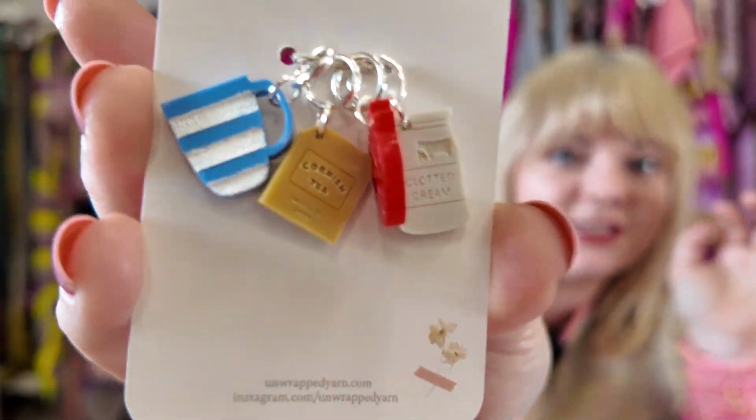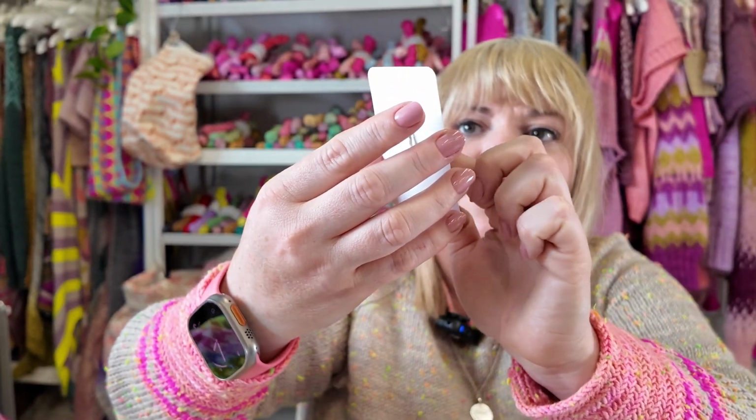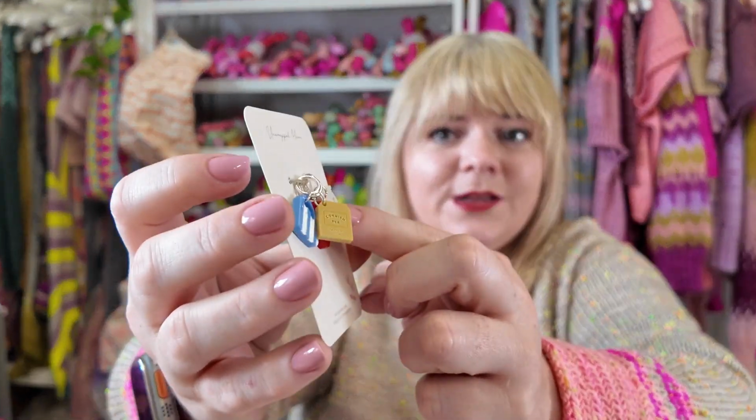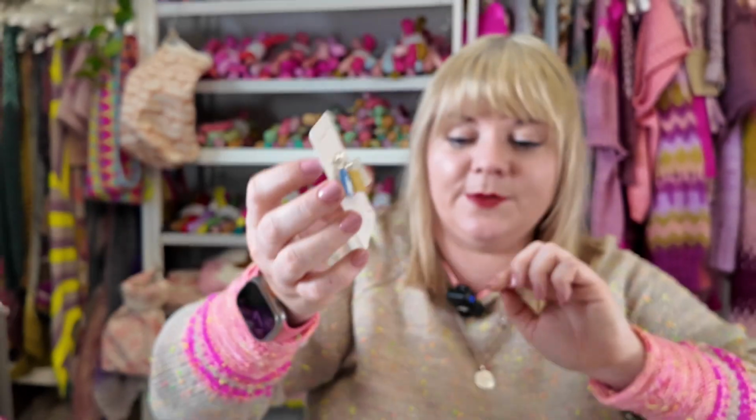Then Claire has made some amazing, so there's a brand called Cornish Ware who do this amazing striped mug series and crockery. So Claire has designed a Cornish Ware stitch marker. Can you see that? Clotted cream, Cornish tea, and a strawberry. So you will get those 4 stitch markers, progress keepers.